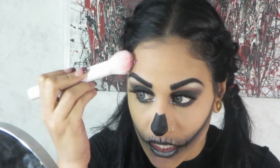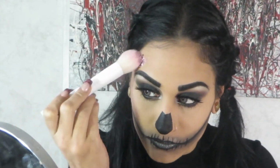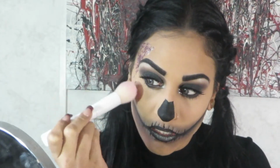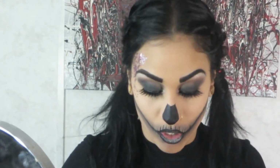So now I'm just going to go in with my glitter with, this is just a crown brush, I think, yeah, crown brush. Just going to tap it in here. I'm going to bring this pretty close because like I told you guys, I cannot see. Now if this gets in your hair, it is okay.